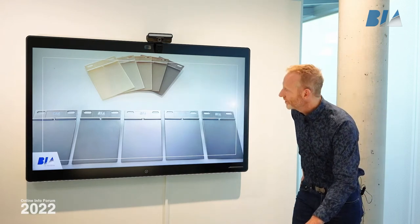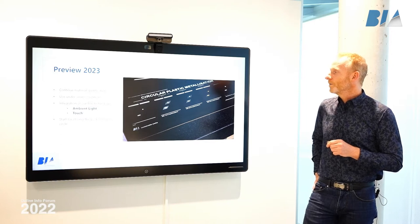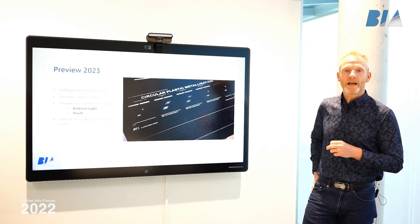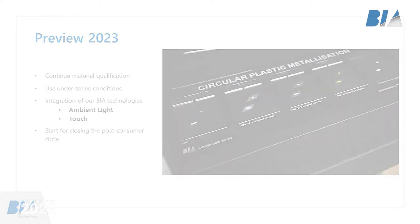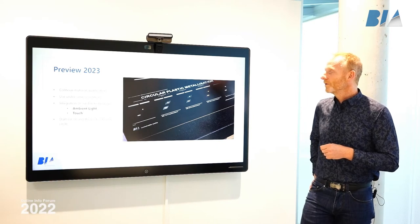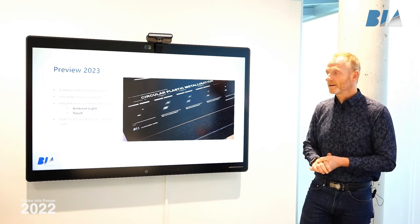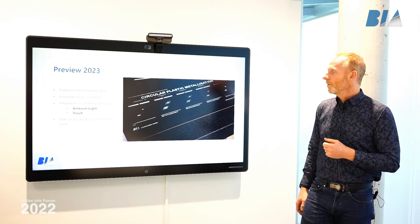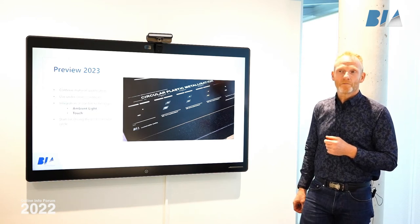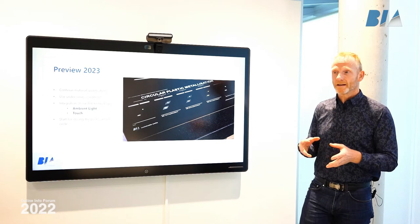I hope you're now convinced that the process is reliable and ready for mass production. But I don't want to let you go without a preview of what we would like to do next year, in 2023. We would like to continue the material qualifications with the OEMs to get the approval that we are allowed to implement these recycling materials in our production lines. We also want to set up the first mass production trials or mass production parts with that technology. And we are going to look into the options to integrate this in our BIA technologies, the ambient light technology and the touch technology, which are very important for us so that everything fits together.